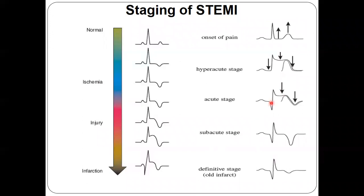So this is why in the subacute stage we have a Q wave and T inversion, the sign of ischemia and the sign of necrosis. And later on, after 1 month, when the circulation is restored, the ischemia can disappear. Of course, there are no ST changes, but we still have the sign of necrosis, so it won't disappear. And this is why it's called the definitive stage. So: ST elevation, hyperacute; Q wave, ST elevation, acute; subacute, Q wave and T inversion; and only Q wave, that's the definitive stage. So if you have ST elevation, it's at least hyperacute or acute, depending on the presence of necrosis. If you don't have necrosis, you don't have a Q wave. If you have, yes, there is.